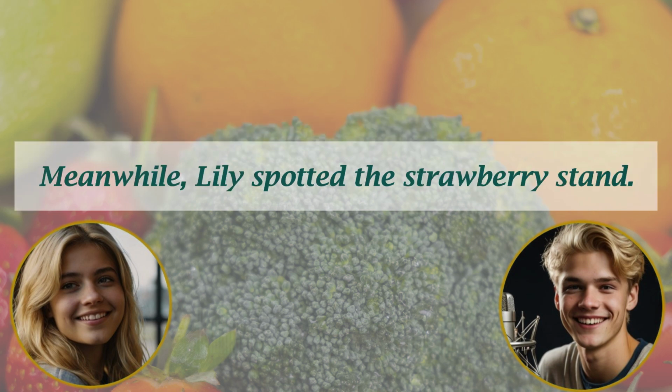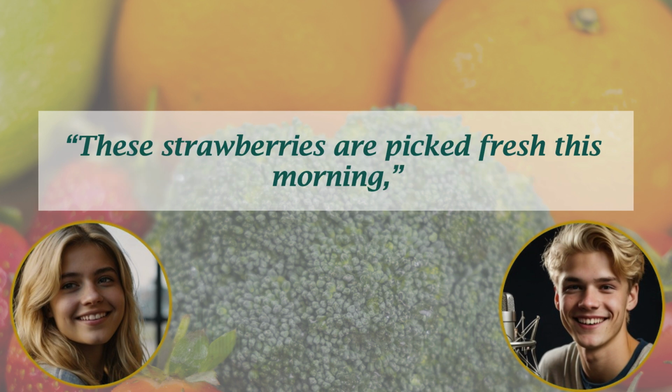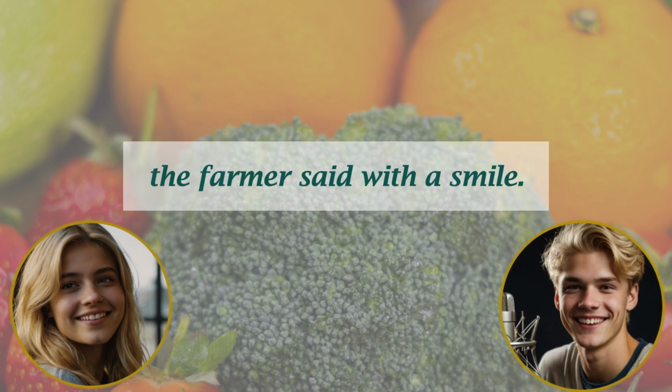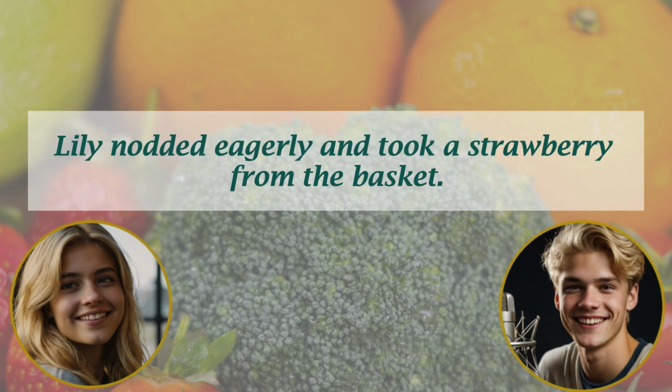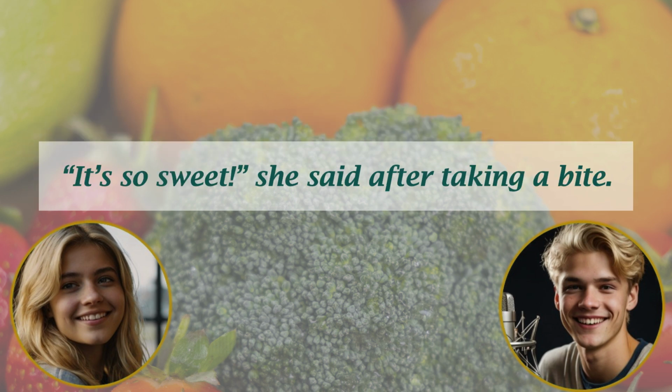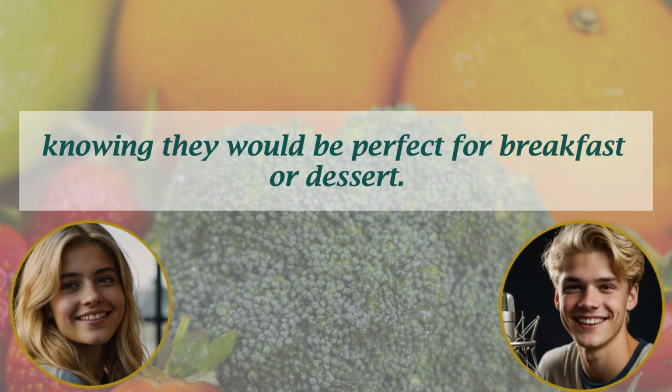Meanwhile, Lily spotted the strawberry stand. "Mom, over here," she called out, running toward the table full of strawberries. "These strawberries are picked fresh this morning," the farmer said with a smile. "Would you like to try one?" Lily nodded eagerly and took a strawberry from the basket. "It's so sweet," she said after taking a bite. Emily bought 2 baskets of strawberries, knowing they would be perfect for breakfast or dessert.